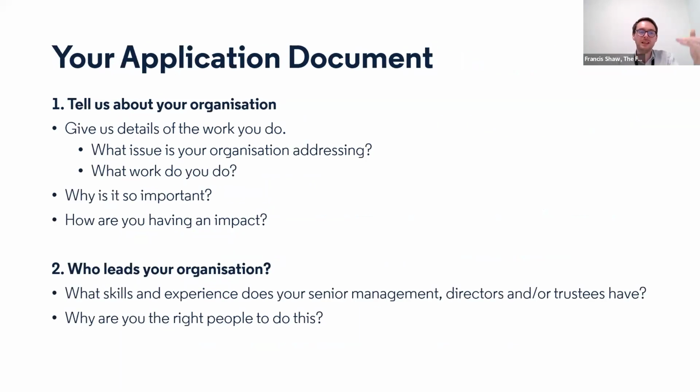So just breaking those six things down in slightly more detail. Tell us about your organization. Give us an overview of the work you do, what issues your organization addresses, what work it is you do. Do you deliver programs? Is it more advocacy, lobbying? What is the relationship with beneficiaries? Why is your work important? And how is it having an impact?